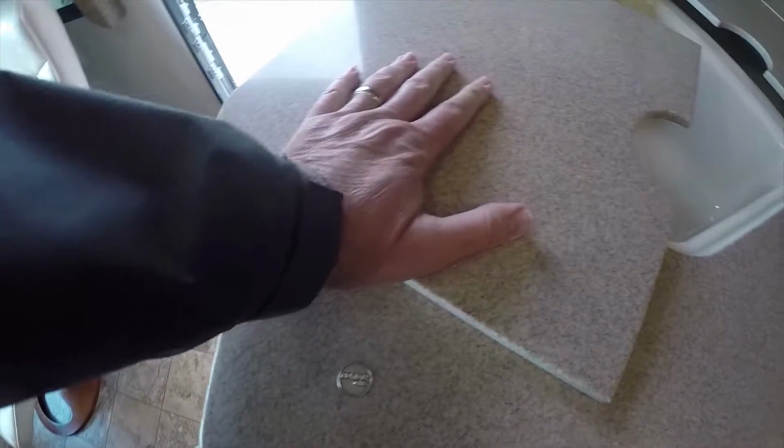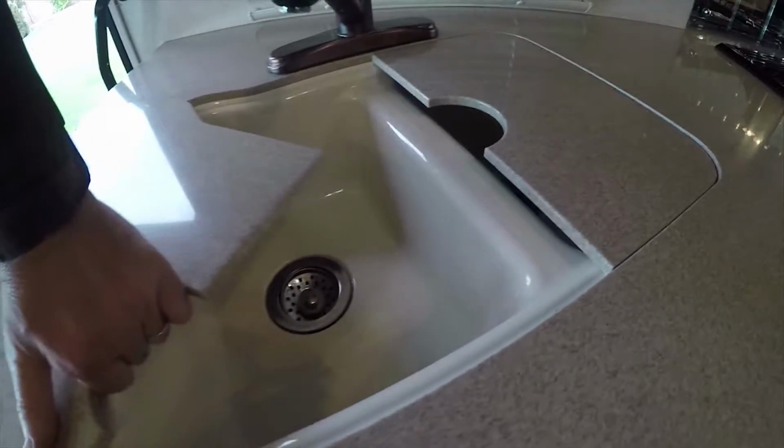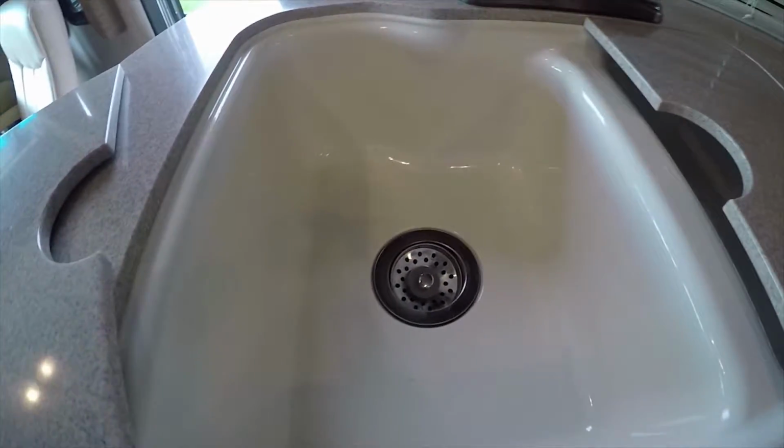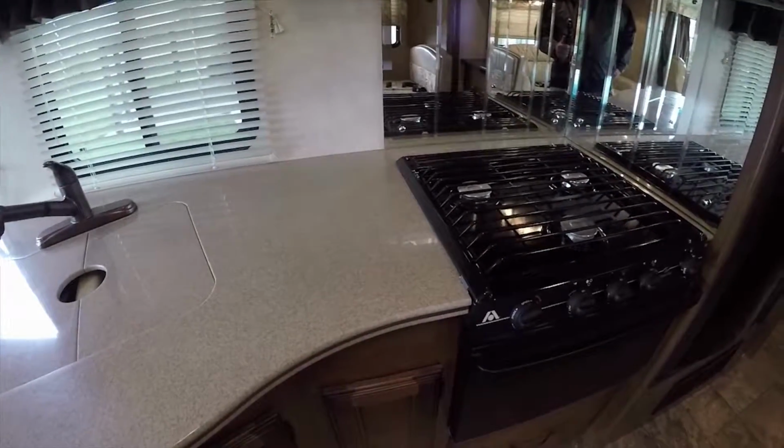Over here on the kitchen, you have a Corian countertop with genuine Corian. It's got the certificate that it is Corian. And the matching sink covers. The sink and everything. This is actually mint condition. I know this RV has a few miles on it, but there's no scratches or abrasions or anything on the sink. It looks like they never cooked in here. They may have done all the cooking on the outside over an open fire.